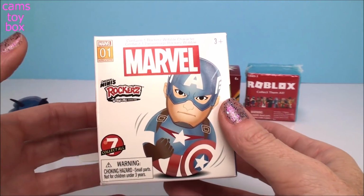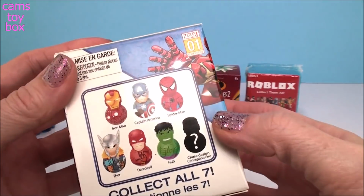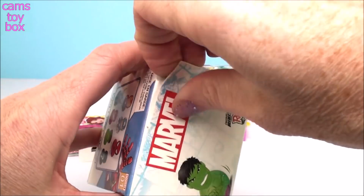Our next one comes from Minnie's Rockerz. I think these are so super cool. This one is a Marvel edition. There are 7 different ones to collect, and there is a Chase design, which is like the rare one. I think these are really cute collectibles, and they're actually a lot of fun.